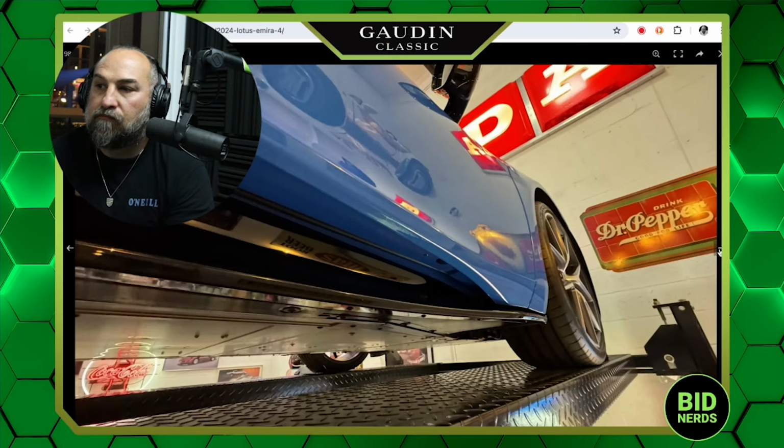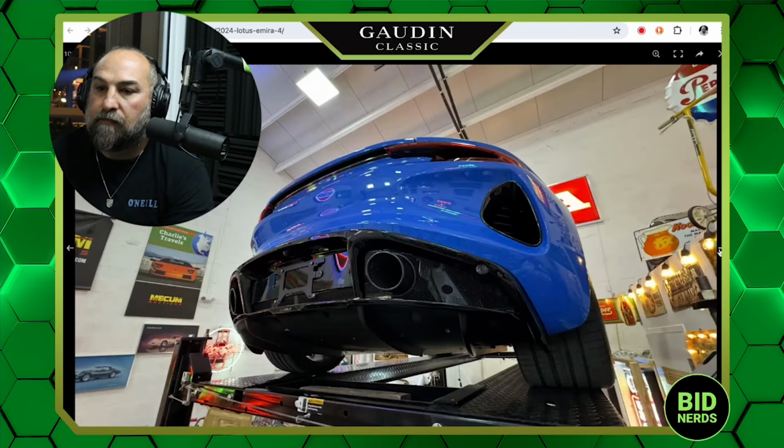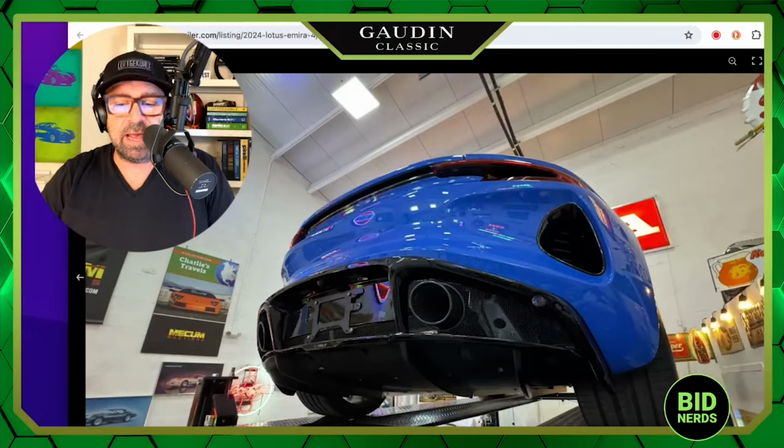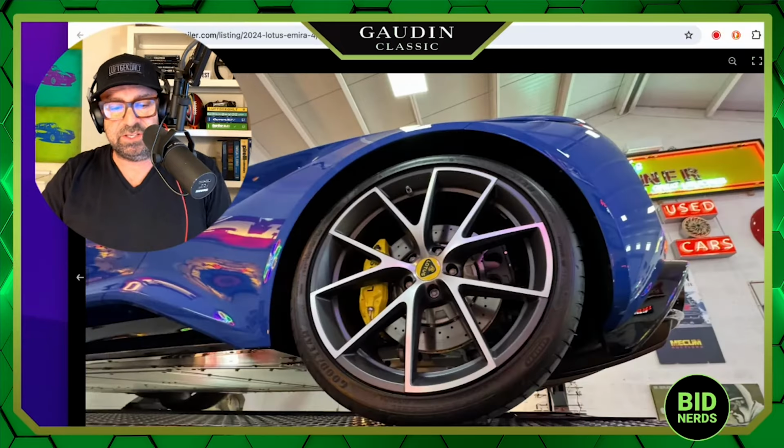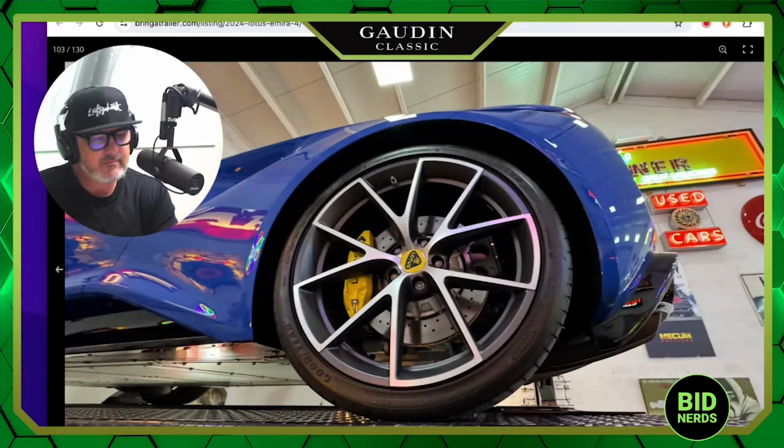So I offer to you, JP, I think you and Rami may have test-driven a car like this some time ago, so you may have more experience with the car than I do. JP, what do you think of the Lotus Emira? Take it, yay or nay?